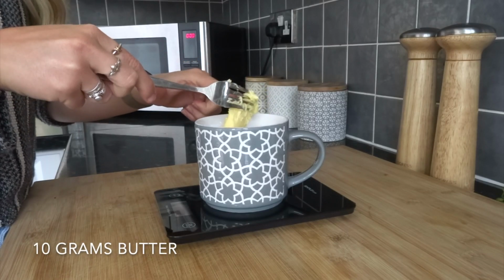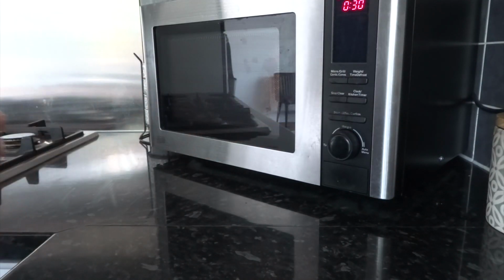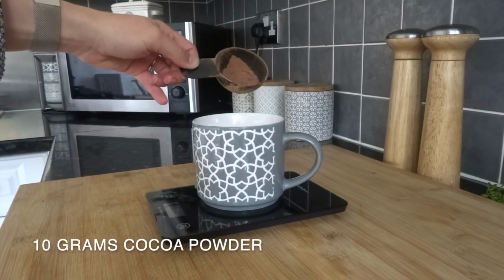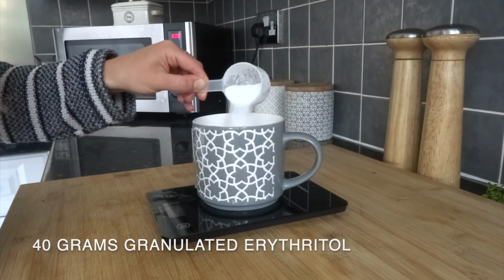So the first recipe I'm sure you have heard of if you are in the keto low carb space. If you haven't, you must be living under a rock, but they're so simple. It literally takes 5 minutes and you can do so many different versions of a mug cake. This is my take, and to be honest, it tastes like Terry's chocolate orange. So if you're a fan of that, you're gonna love this.